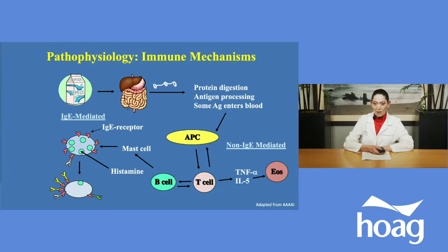Now, I realize this slide is a little bit complicated, but I just wanted to break down how this food protein actually enters the immune system and triggers a response. So to begin with, the food enters the gut. In the gut, the protein is broken down into very small proteins called antigens, and this is represented by the three circles attached by the lines. This protein is taken up by an antigen-presenting cell, shown here as a yellow oval. The antigen-presenting cell then presents it to a T cell. The T cell can then either stimulate eosinophils, which cause damage, or stimulate B cells, or in fact, both.